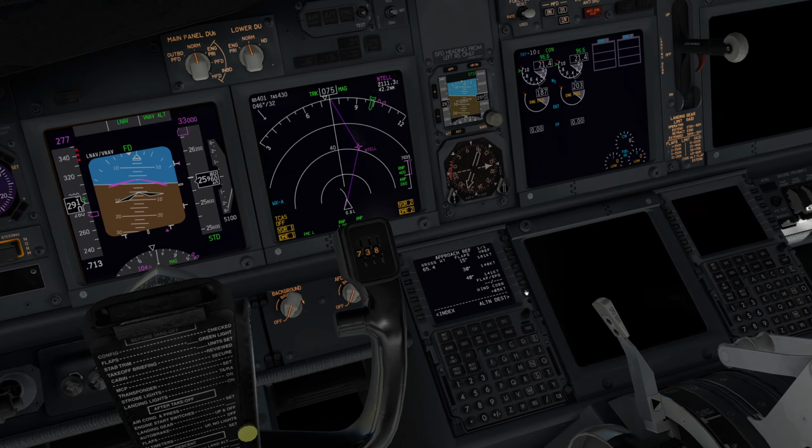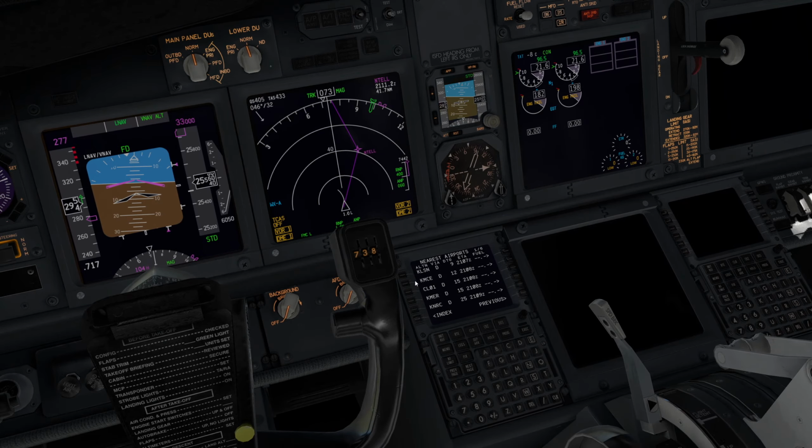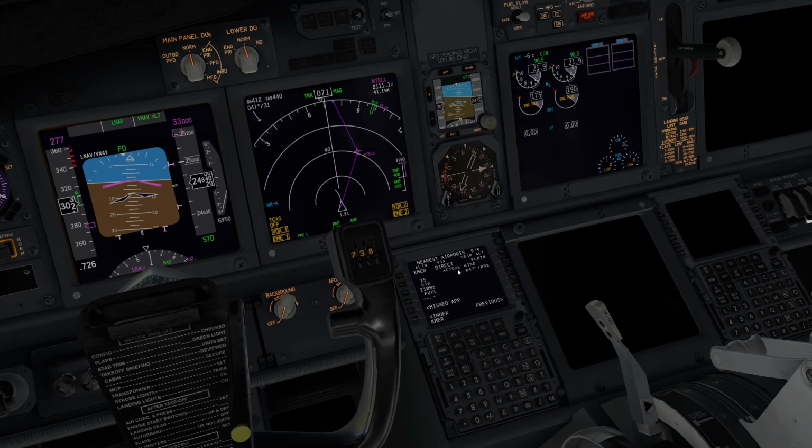Alternate destination. Can we put one in this way? Nearest airports. So here we've got the distance. KMER, that's the one we're going for. Can we go divert there?